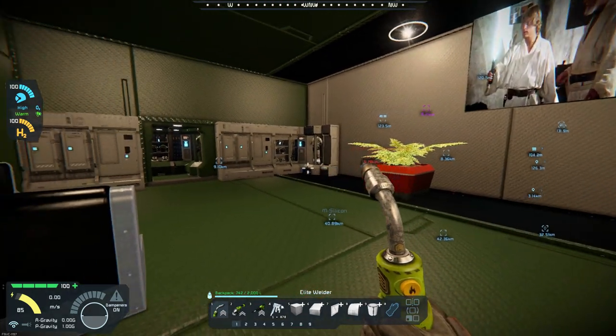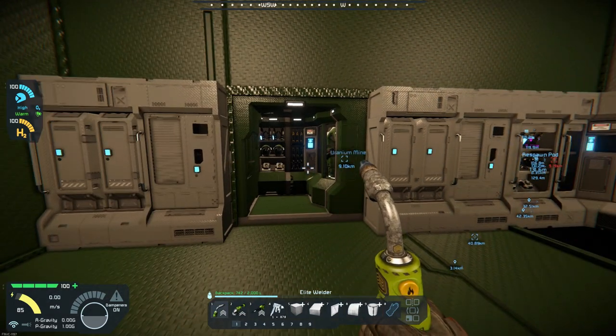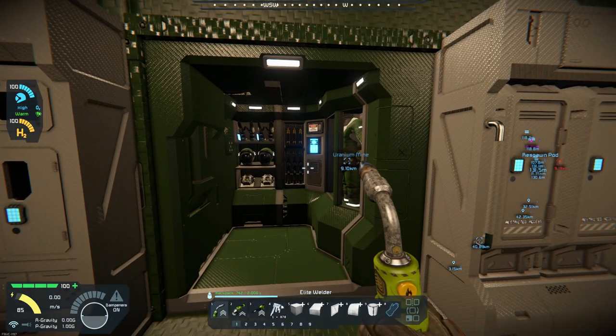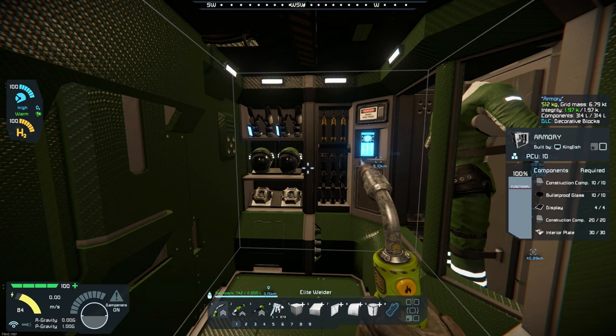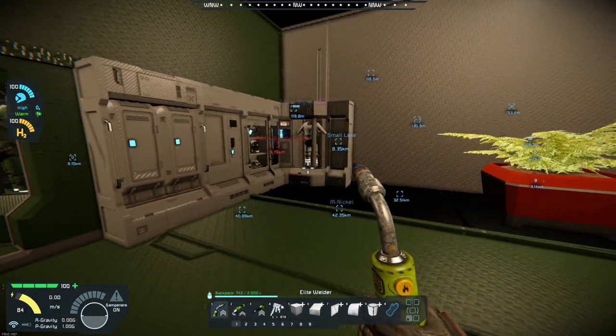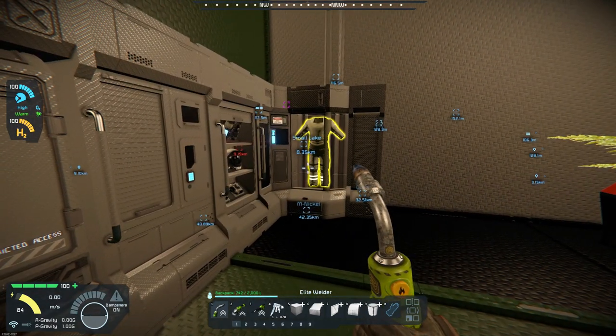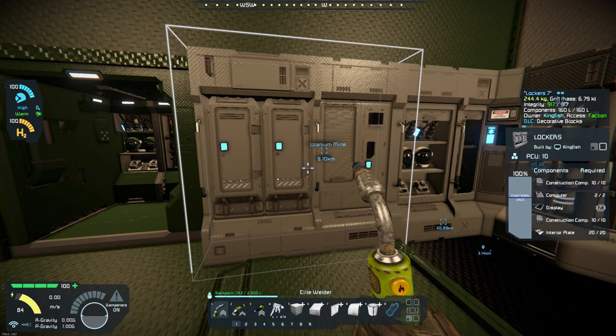I'm pretty satisfied with the armory here. We've got lockers in here. This is where the security guys will grab all of their equipment and whatnot. So there's an armory right here, and we've got an armory over here, and then a set of lockers here.